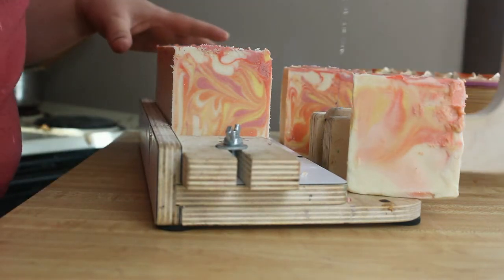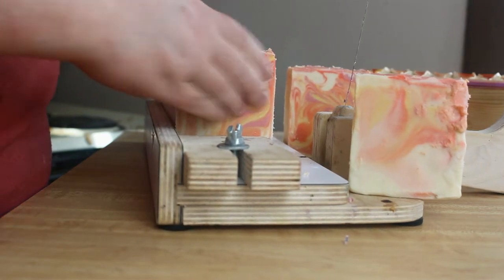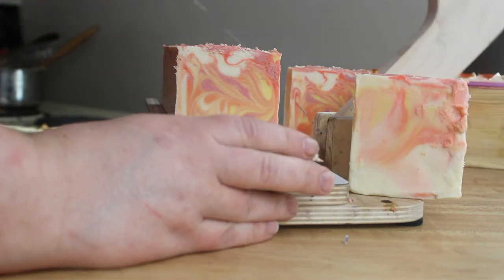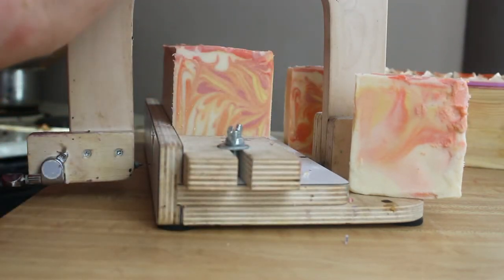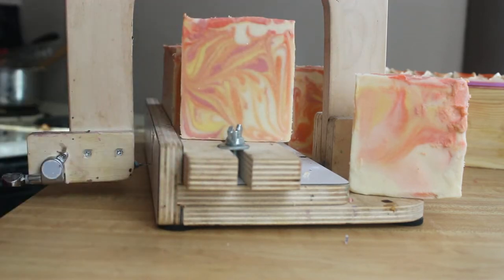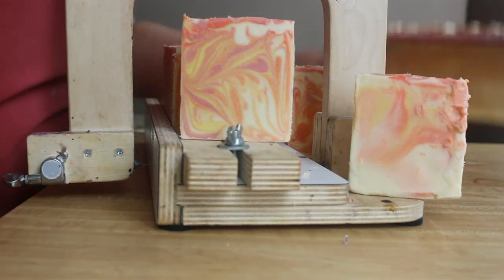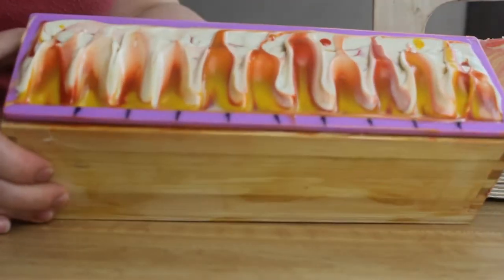I'll cut one for you, but I'm going to wait to cut the rest of this to see if it sets up. I mean, if it is full soap, I don't know. It's just turned out really weird. It may be soap. It may just be that it had way more water than I was used to soaping with. So I unmolded it because I only have one mold, and I decided to remake it. Here is how it turned out.